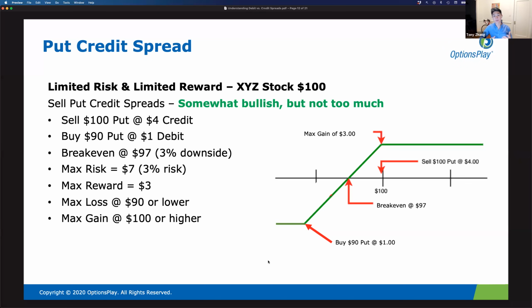Credit spreads, again, allow us to use the creativity of options to offset some of this. So in this particular case, same example, stock XYZ, $100. I'm bullish on it, but not too much, meaning I think it's going to stay where it is, move a little bit higher. I don't think this is the type of stock that has the explosiveness like Plug Power does. I just think that it could make some slow moves to the upside. Maybe this is like a Walmart or that type of blue chip stock. You don't think it's going to make a big move.